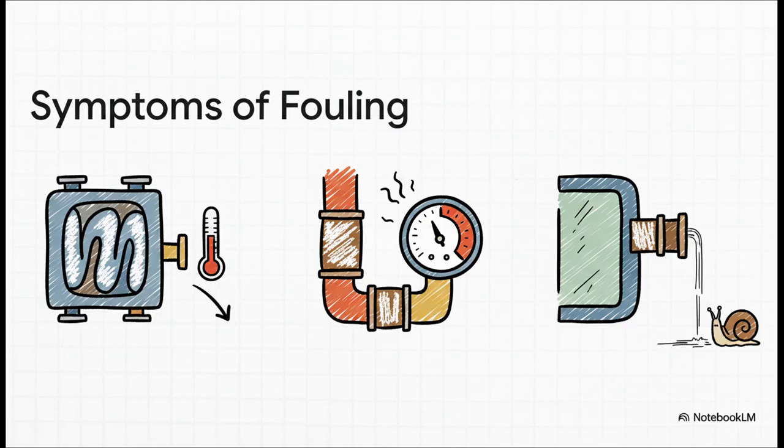The symptoms of fouling are pretty unmistakable, and they really show up in three key ways. First, you'll see thermal performance just drop off a cliff. The exchanger can't transfer heat efficiently anymore. Second, the pressure you need to push fluid through it starts to skyrocket. And third, the flow rate itself slows to a crawl. The whole system is basically struggling to breathe.